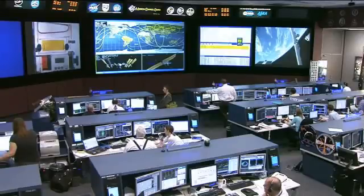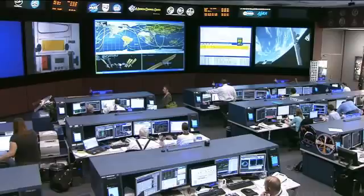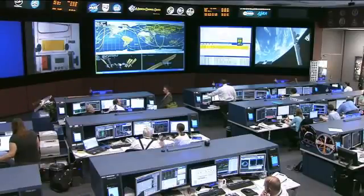With all of these activities scheduled, the crew will be undergoing another very busy day, with their sleep period scheduled to begin at about 3:30 p.m. Central Time.